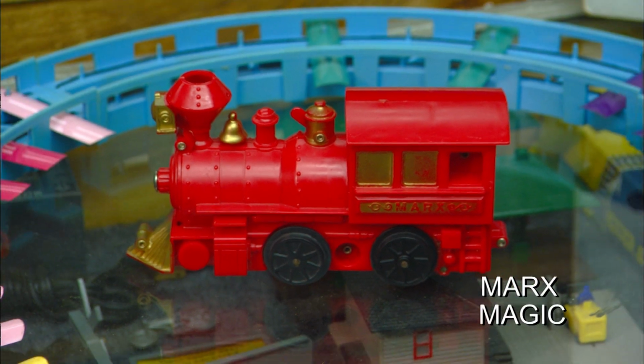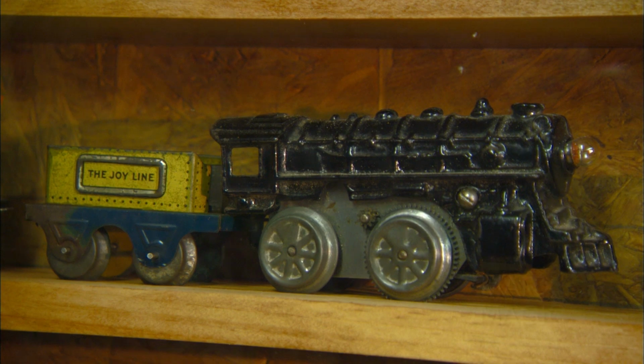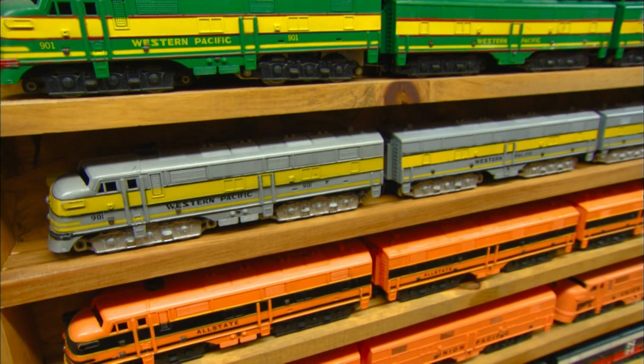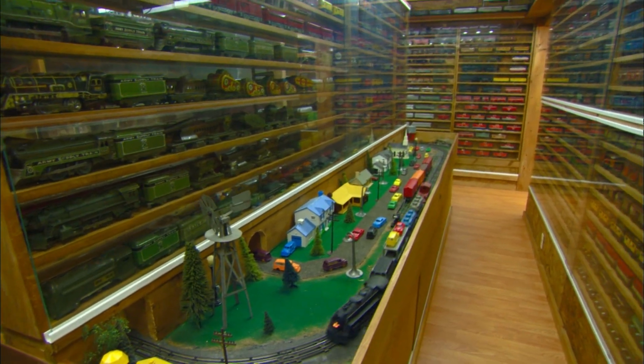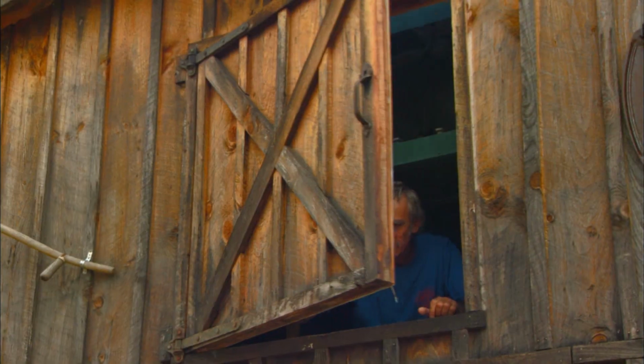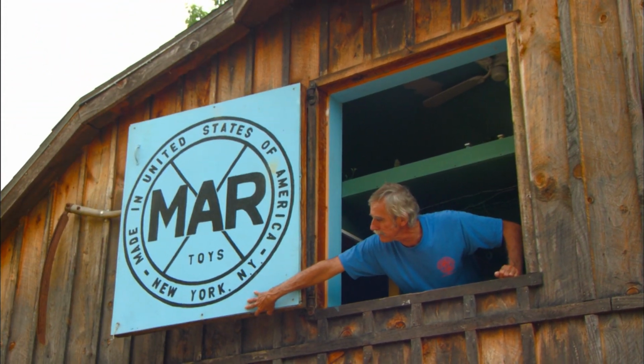Before there were detailed scale models, electric trains were just toys. From the 1930s to the 1970s, nobody manufactured sturdier, more affordable toy trains than Louis Marx. Today there are few collections of Marx toy trains and accessories that can compare to the one Ray Cox has assembled in this refurbished barn in southern Rhode Island.